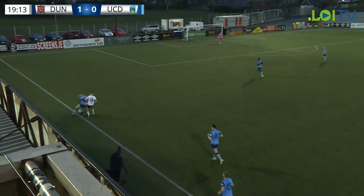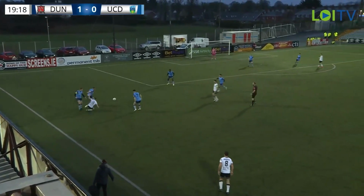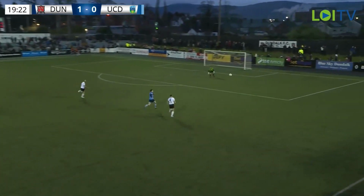Great goal. Tim Clancy. So that's going to be interesting over there at Richmond Park this evening in Inchicore. Dundalk, of course, playing St Patrick's Athletic next week.